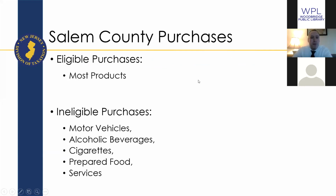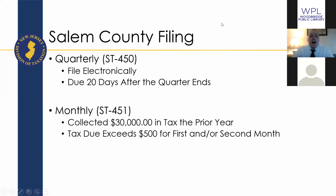This is a repeat of that slide. So how does Salem County file? They do file a quarterly return. It is done electronically. In this case, it is called the ST450. And again, much like the ST50, it is due 20 days after the quarter ends.